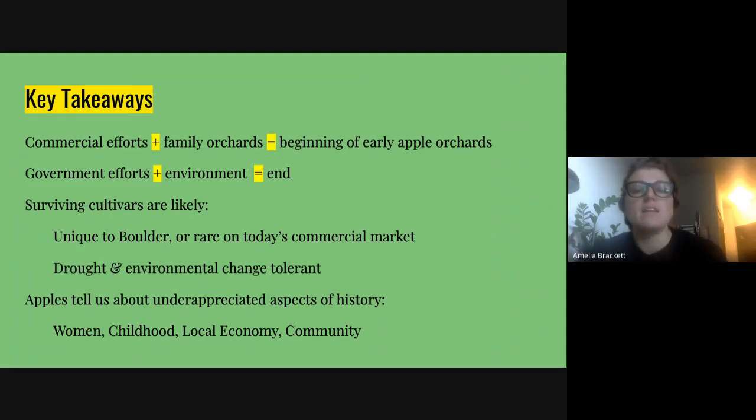And then finally, the history of community, of how people have been able to relate to each other and connect and share through food and through apples, and also just through knowing where these apple trees are in their neighbors' yards. So anyway, those are some pieces of history that I at least have not gotten that much outside of the apple history that we've been doing in Boulder.